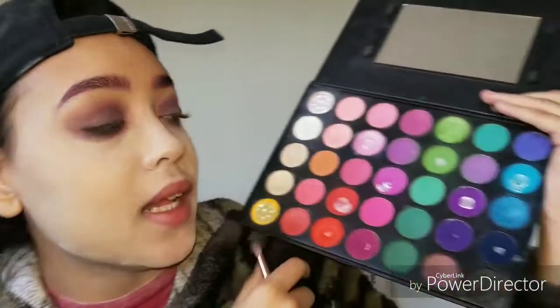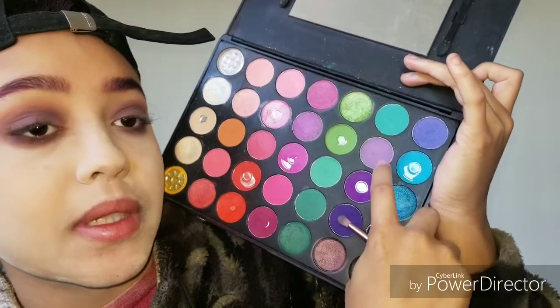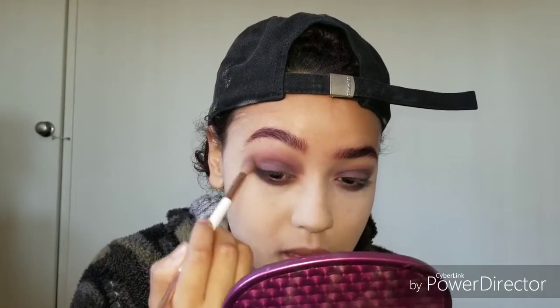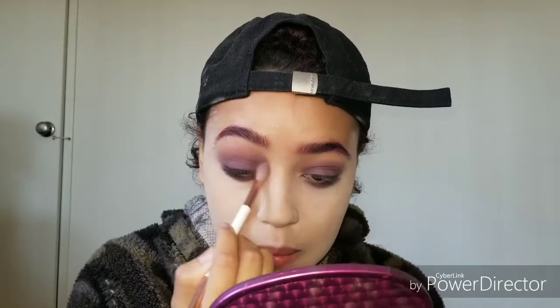Ew, I just snotted over myself. I'm gonna go back into that Cara palette, and I'm gonna go into the lightest purple in the palette right here. And I'm just gonna use that as a transition and blend out these other purples. It's almost like a lilac purple. Also on the lower lash line.